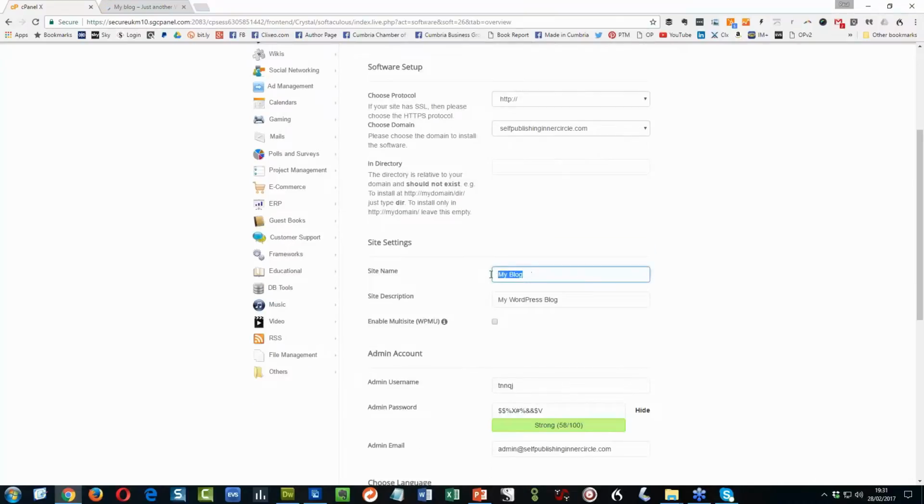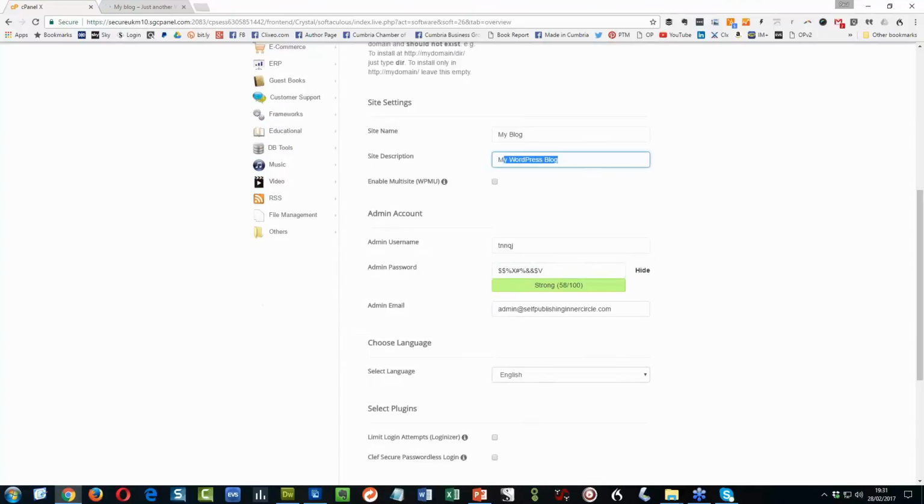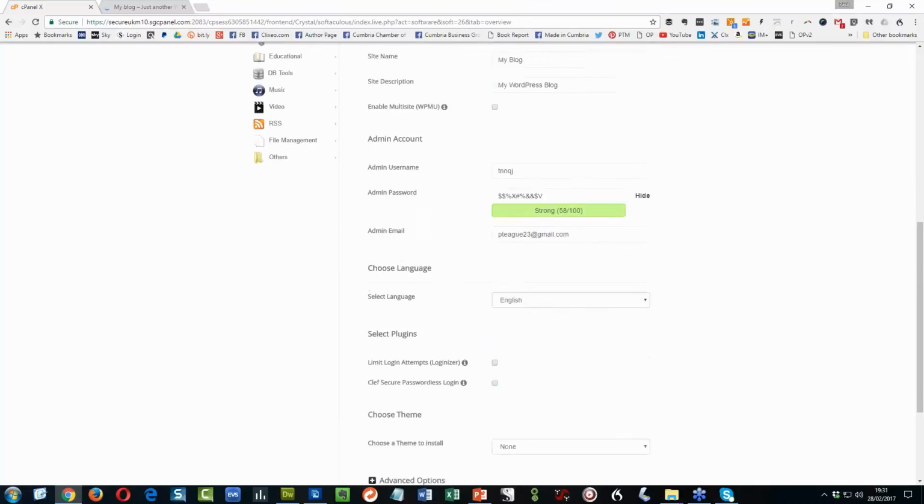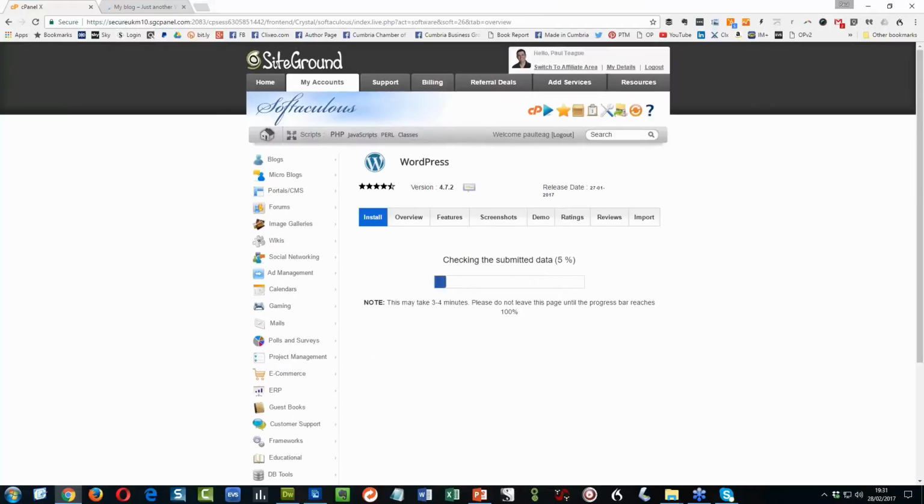This has given us some site settings. It's given us a blog name and a site description. It doesn't matter. We're going to change that later. So you can either leave it or not. It's given us an admin username, a very secure password, and I am just going to put my email address in there just in case I mess it up and get lost. So gmail.com, there we go. And then I'm not going to click any of these buttons. I'm not going to do anything else. I'm just going to click on install. And just watch again as we install WordPress in a matter of seconds.